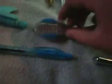Maybe it opens up. There's your pen. Here we have Magic 8 Ball. It really works. Let's see.